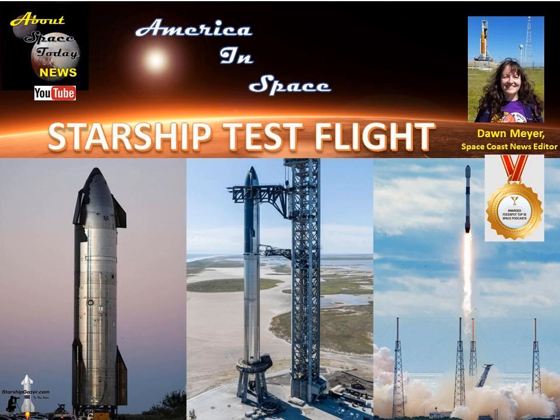10, 9, 8, 7, 6, 5, 4, 3, 2, chamber pressure is nominal. +33 seconds into the test flight of the inaugural Starship vehicle. Tower cleared, we're into pitch over. Propulsion reports first stage engines nominal. What a sight from the ground cameras at Starbase. We're flying at twice the thrust of the Saturn V heading to space.